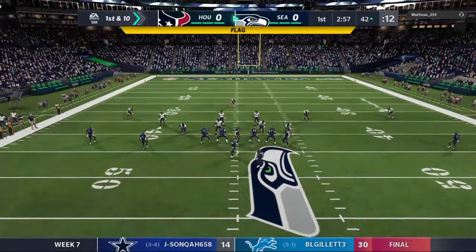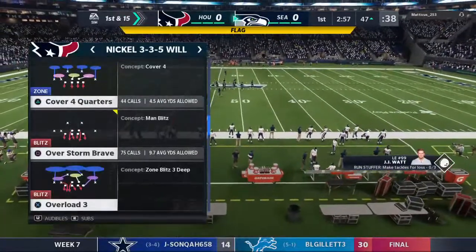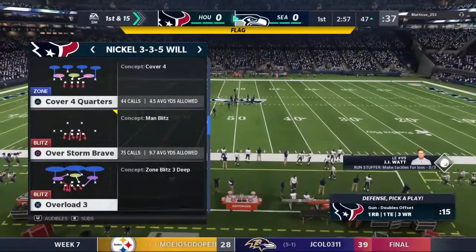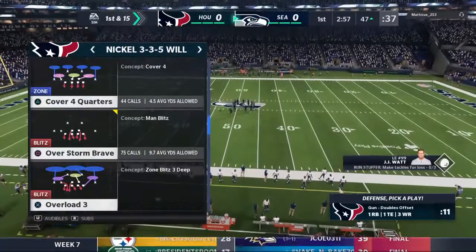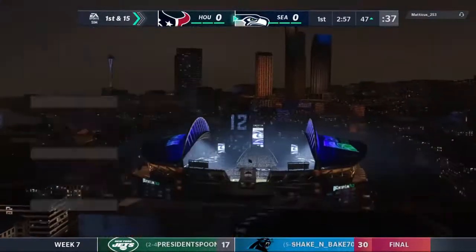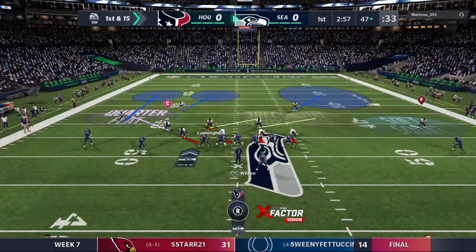And, Charles, this infraction is going to be against the offense. False start. Sometimes you have to get up to the line of scrimmage, make sure your team is set before you begin your cadence. The false start backs him up 5, 1st and 15.